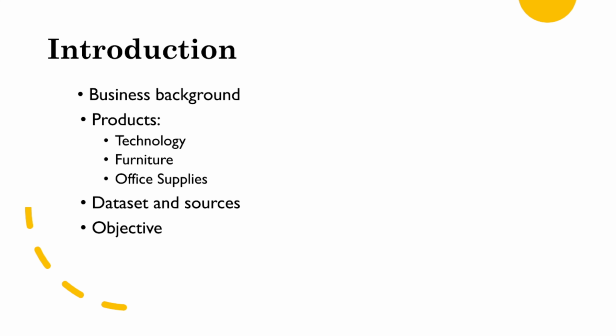So in the analysis, we will delve into those key aspects, and also we will use the insights that we get from our analysis to project some recommendations that will drive smarter decisions and enable the business to stay customer centric while achieving their sustainable growth targets.